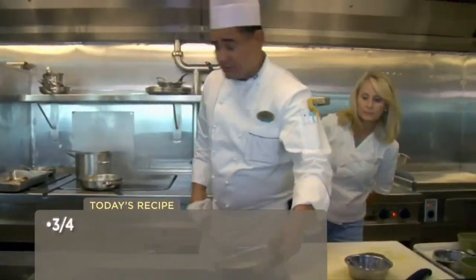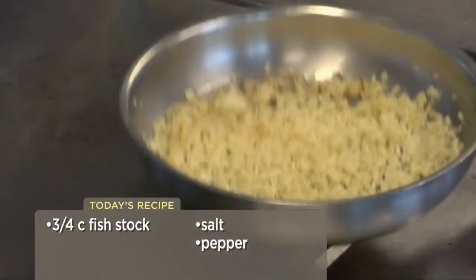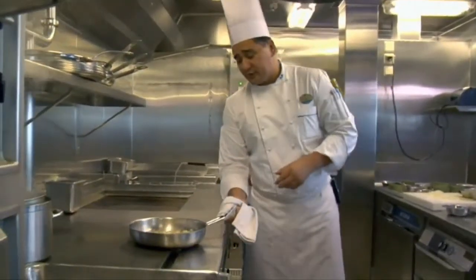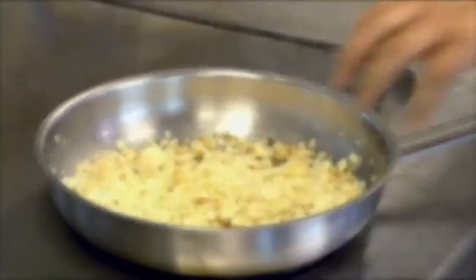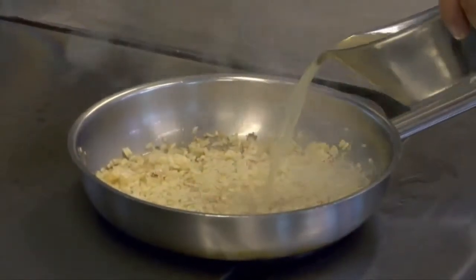Then we're going to put in our risotto. Chef David is using a par-cooked arborio rice, which is perfect for risotto. Got the nice saffron in there. We do need to make sure we've got a little bit of fish stock. And that's just going to lift off the bottom there.